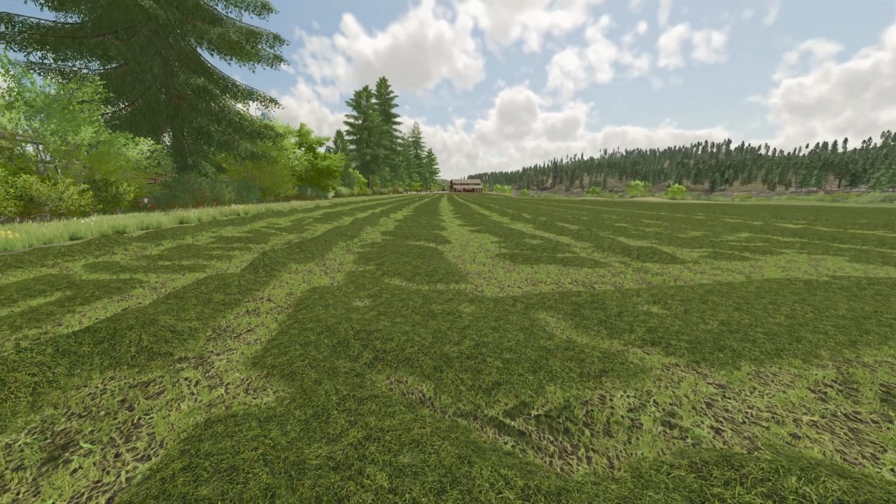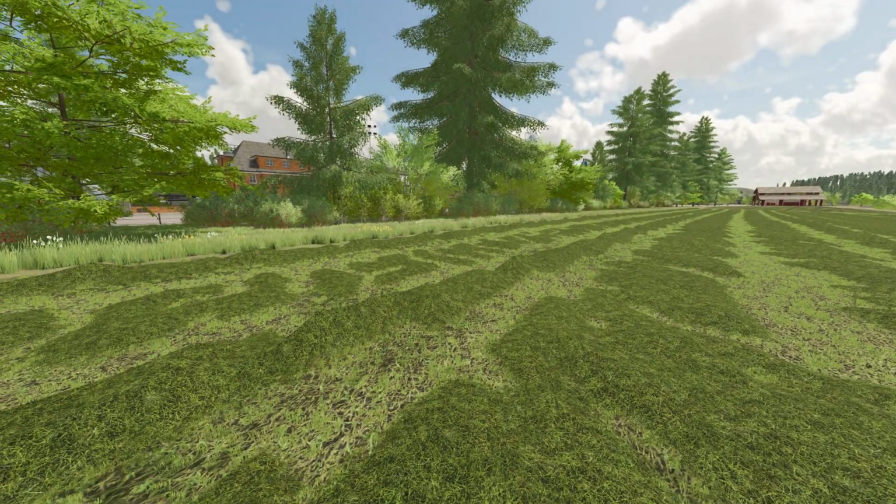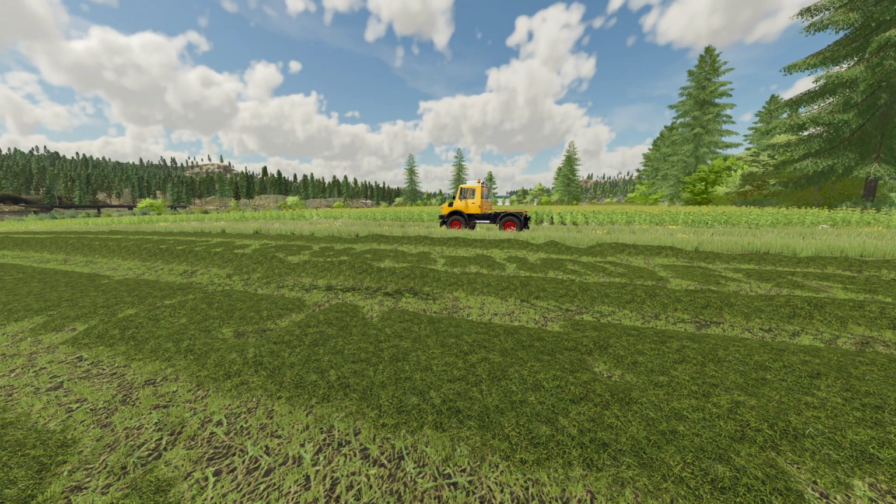But yeah, that is looking really good. So we won't be doing the rowing today, I don't think. But yeah, we'll see. Oh, hang on. Hello?